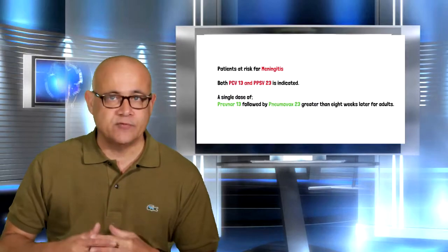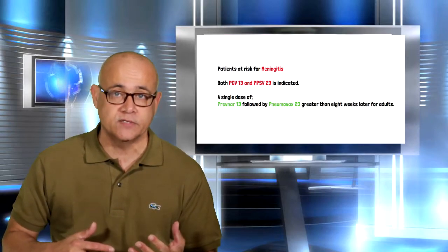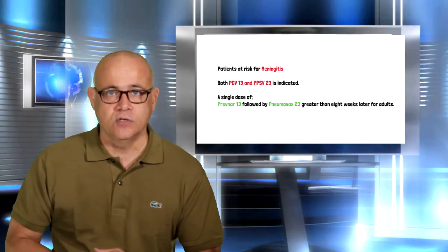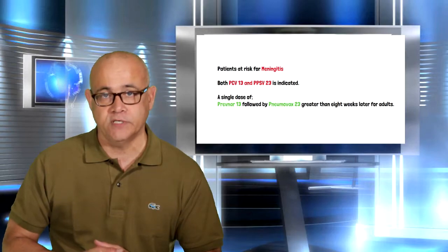Prevnar 13, the pneumococcal conjugate vaccine, is generally not indicated for these patients. But again, you can consider it on a case-by-case basis once the patient reaches age 65. For patients at risk for meningitis, we give both: Prevnar 13 and Pneumovax 23. It's usually a single dose of Prevnar 13 followed by Pneumovax 8 weeks later for adults.